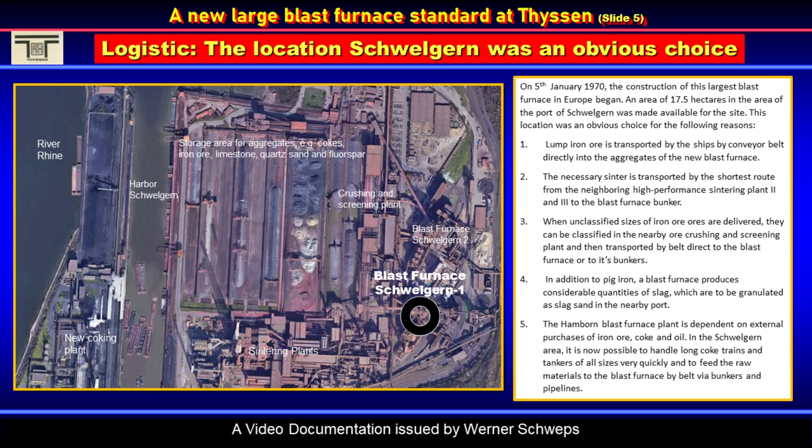A perfect location was chosen, and on the 5th of January, 1970, the construction of this largest blast furnace in Europe began. An area of 17.5 hectares in the area of the port of Schwelgern was made available for the site. This location was an obvious choice for the following reasons. Lump iron ore is transported from the ships by conveyor belt directly into the aggregates of the new blast furnace. The necessary sinter is transported by the shortest route from the neighboring high-performance sintering plants 2 and 3 to the blast furnace bunker. When unclassified sizes of iron ores are delivered, they can be classified in the nearby ore crushing and screening plant and then transported by belt directly to the blast furnace or to its bunkers.